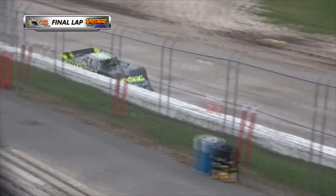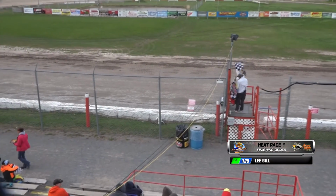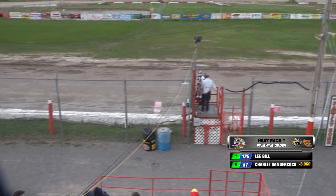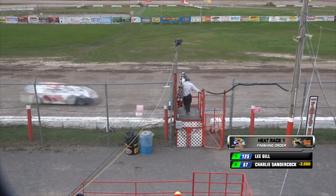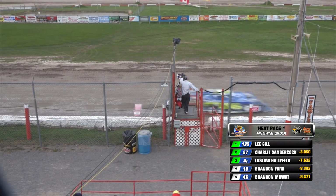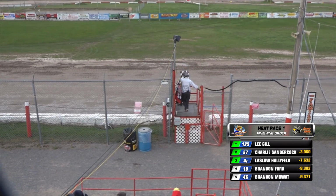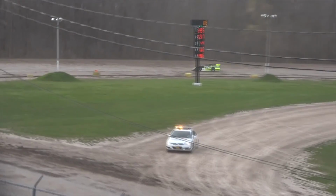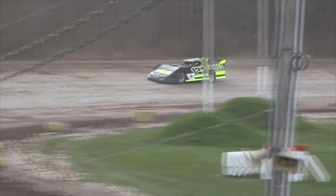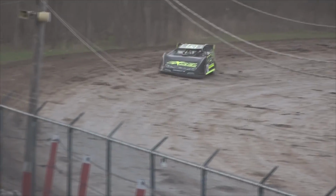But a comfortable lead for Gill, as he will get the win in heat number 1. Drives away from Charlie Sandercock, but the 57 will still make the redraw. Same story for the 3rd place finisher, and again, a little bit further back, Laszlo Holyfield able to get into the top 9 redraw. How strong was Lee Gill, though, to pull away for a 3-second win? Let's send it over to Paul and find out what's going on with Lee Gill's car owner, Greg Bellier.